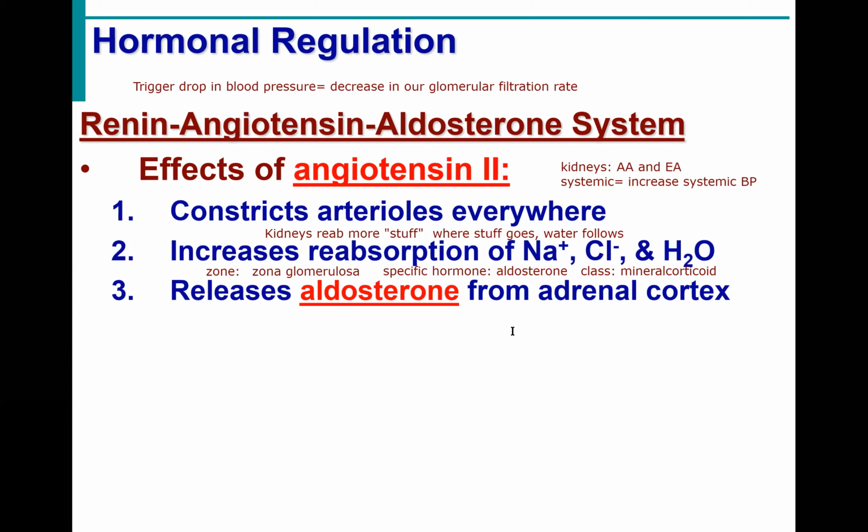So again, it's produced in the zona glomerulosa. It is a mineral corticoid helping us to deal with our electrolytes. And of course, our most common electrolyte was what again? Sodium. There you go. So our aldosterone helps us to regulate the reabsorption of sodium. So by producing more aldosterone from the zona glomerulosa of the adrenal cortex, we're going to reabsorb more sodium, and as we've talked about, where sodium goes, water is going to follow, so that will increase the blood volume, increase the blood pressure.